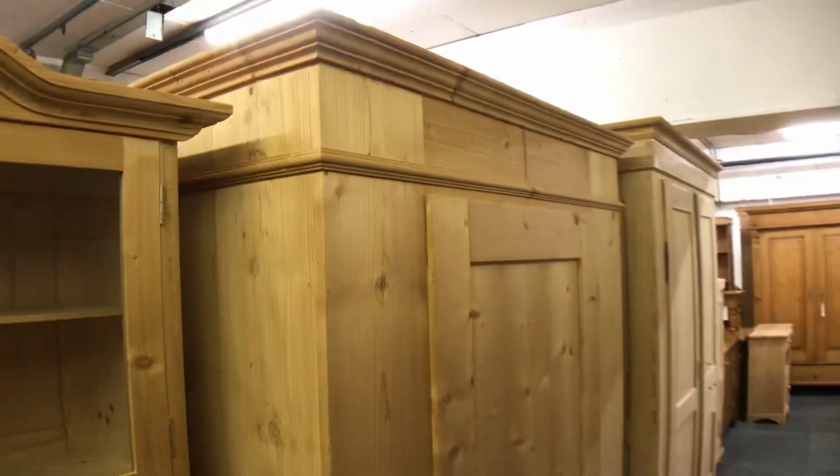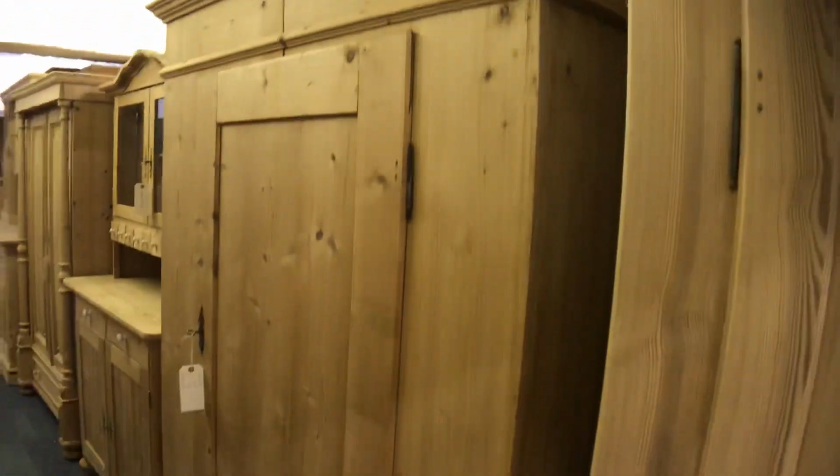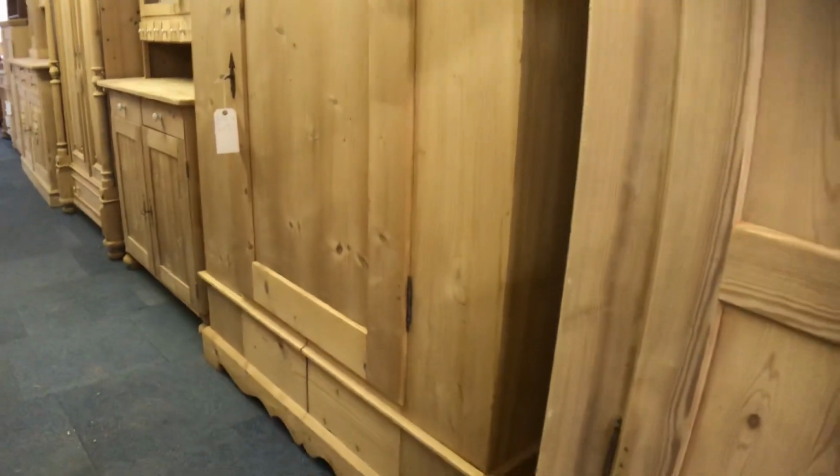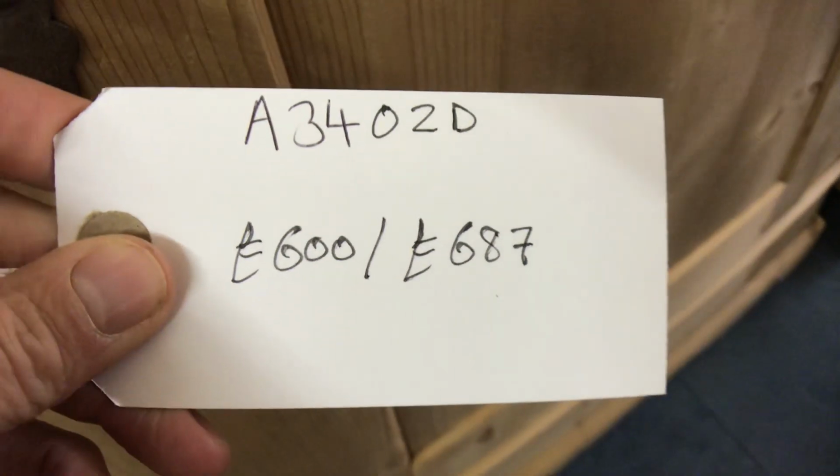There's a one-piece wardrobe, a splitter wardrobe. This splits into two pieces. Nice old wardrobe. Not very big, one door, and nice and old, and nice and deep. Well, it's 19 inches internal depth, so they should be fine for hanging.